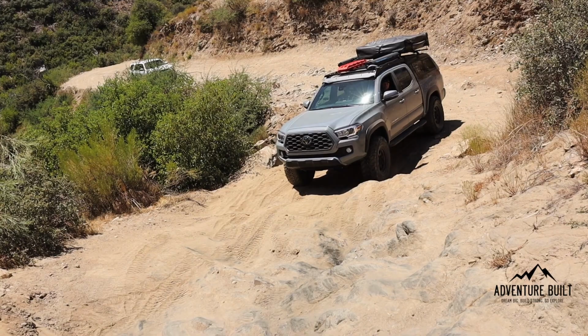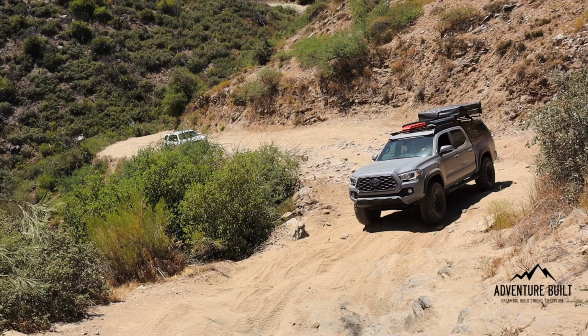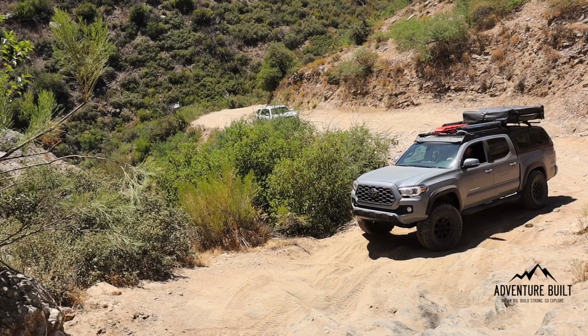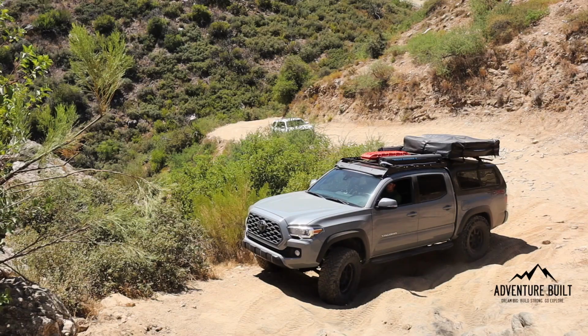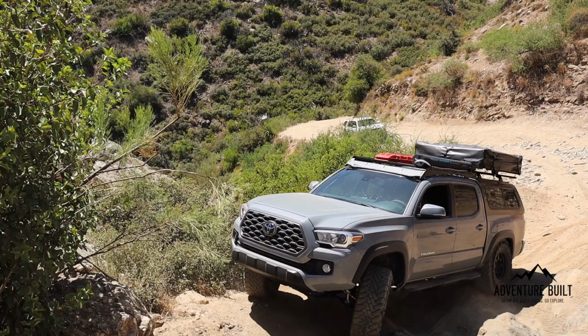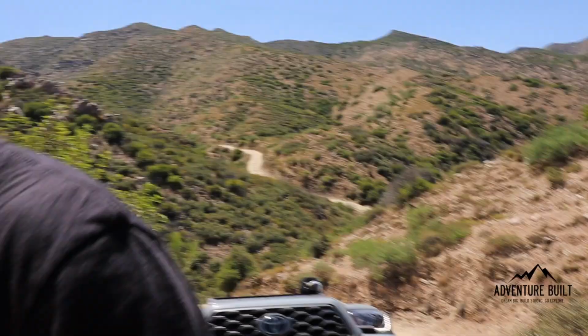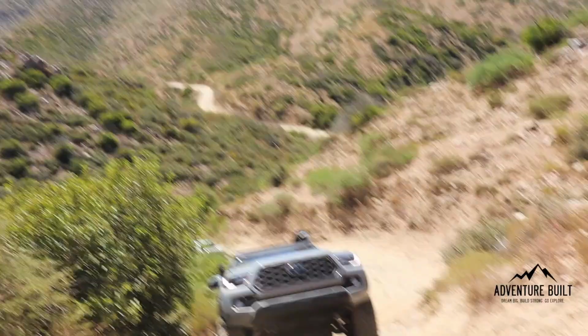Tell you, with those bigger tires, he's got a lot more room for those tires. The approach angle is a lot better than what I got. Now cut it. There you go. About to run me down.